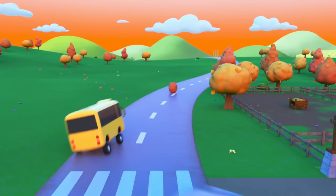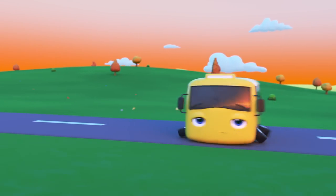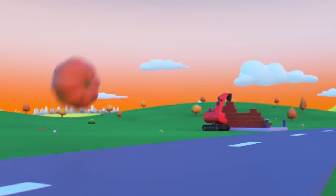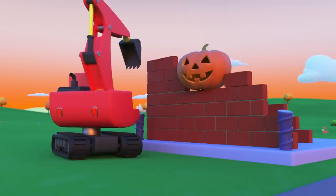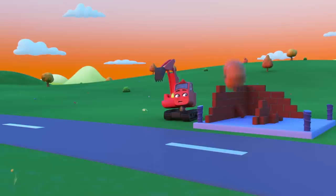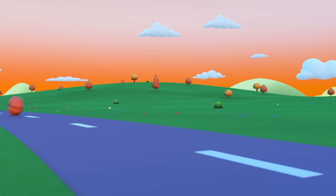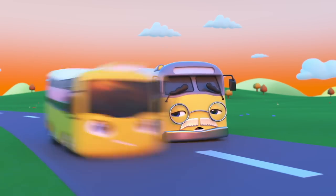Quick, Buster and Grandpa are chasing after the runaway pumpkin. Buster's almost got it. Oops. There's Digley building a wall. Oh dear, the pumpkin spooked him. Now it's rolling away again. No time to stop and play. They've got to keep chasing it. Poor Grandpa is out of breath. It's up to Buster to catch the pumpkin.